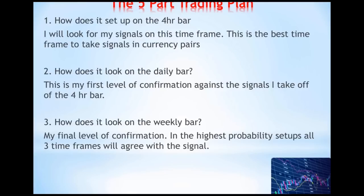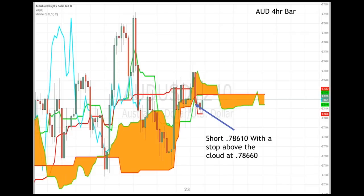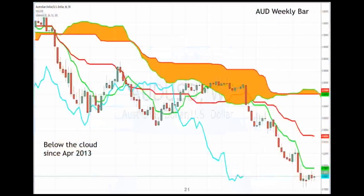Okay, thank you. So the 5-part trading plan, how were you guys able to hear me through the first? I'm not sure when that went out because I didn't do that. So I'm just going to go back this one slide and start back with the signal here. Okay, so the weekly bar has not been above the cloud since April of 2013. So if I'm looking at a signal on the 4-hour bar and I want confirmation on the daily and weekly, I know that there has been no long signal confirmations since April of 2013 on both levels, meaning it's only been a short on the 4-hour bar since then, over the past 2 years, okay?